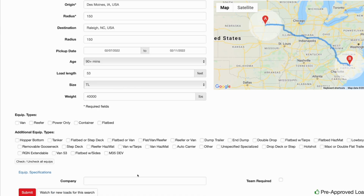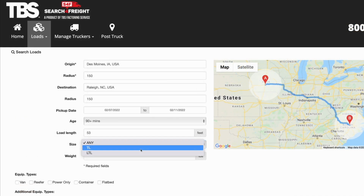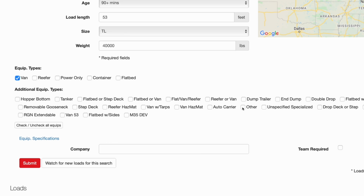Next, you can pick between a variety of equipment or truck types. Please note that power only means bobtailing, and if you're a box truck hauler, you will want to select other and unspecified specialized. Also, be sure to select LTL in the size selection for loads lighter than 26,000 pounds. To get the best results, we suggest you don't type anything in the company line or check the box for Team Required.